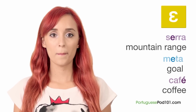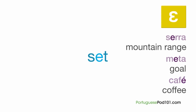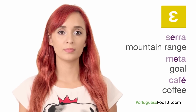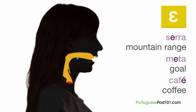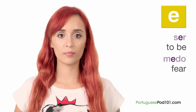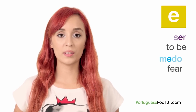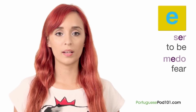Serra, meta, café. This vowel sound is identical to the E in set. It's known as the open E sound in Portuguese. É, é. The next vowel is e: ser, medo. It's similar to the E in the word ne. However, try not to carry over the I sound too much. This is known as the closed E sound in Portuguese.